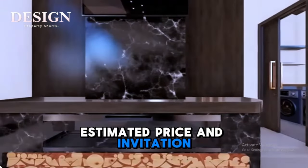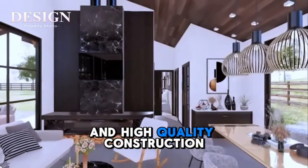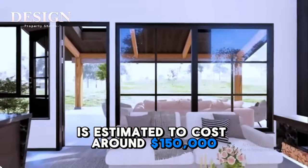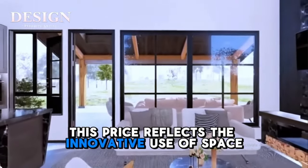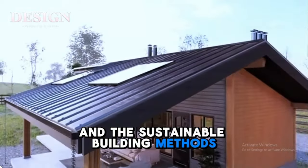Estimated price and invitation. This modern tiny house, with its impeccable design and high-quality construction, is estimated to cost around $150,000. This price reflects the innovative use of space, the luxurious interior, and the sustainable building methods that make this house a true gem.